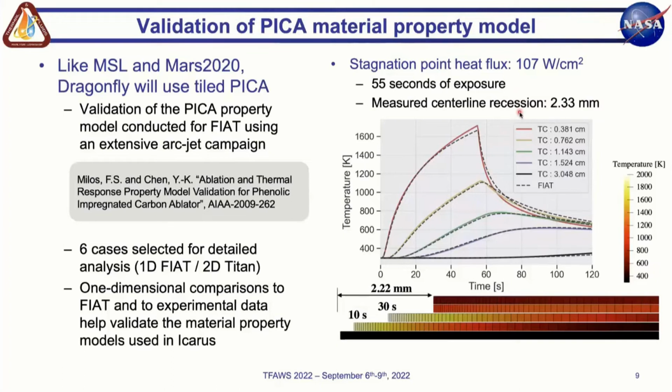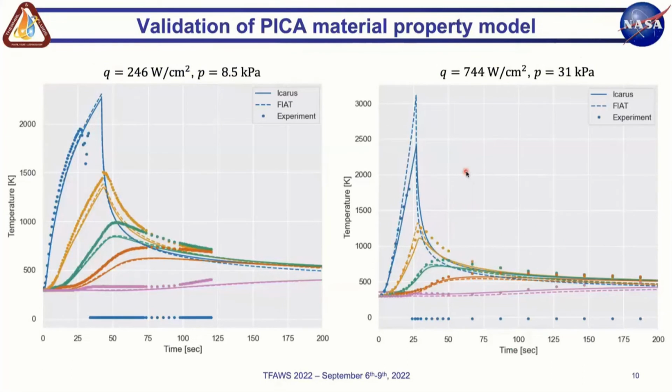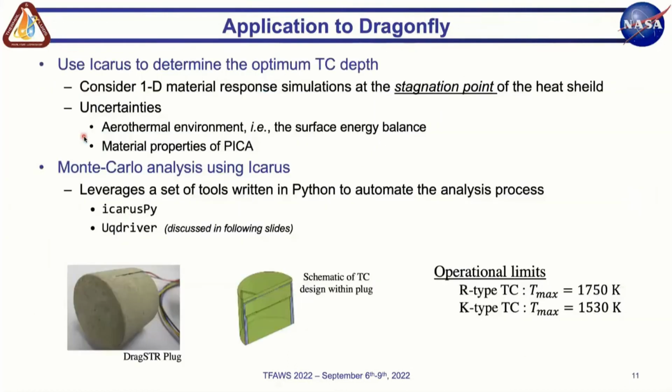For the lowest heat flux considered, 107 watts per centimeter squared, the measured centerline recession was 2.33 millimeters. Icarus is predicting approximately 2.22 millimeters of recession, and the in-depth temperature responses match reasonably well to the Fiat examples. Increasing the heat flux to 246 and 744 watts per centimeter squared on the left and right respectively, we have Icarus in the solid line, Fiat in the dashed line, and the experimental results in the dots here. Overall, we see very good agreement between Icarus, Fiat, and the experimental data, which gives good confidence in our modeling predictive capability.